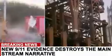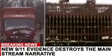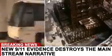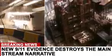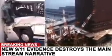Instead of a 110-story building, we have an 11-story building. And instead of a jumbo jet, we have something like a bus with wings. Would a bus flying through an 11-story building like the World Trade Center at 500 miles an hour cause it to collapse and turn into dust? That's what we're going to find out.